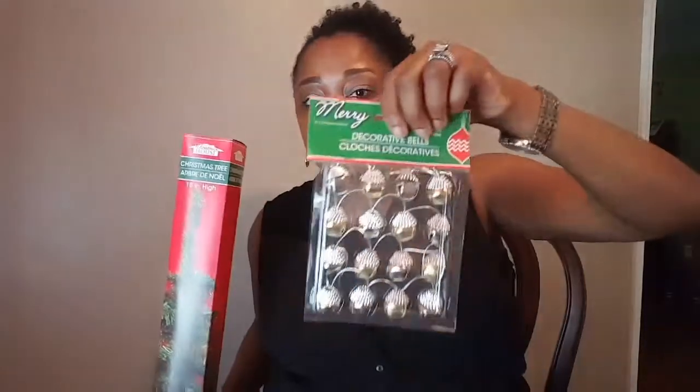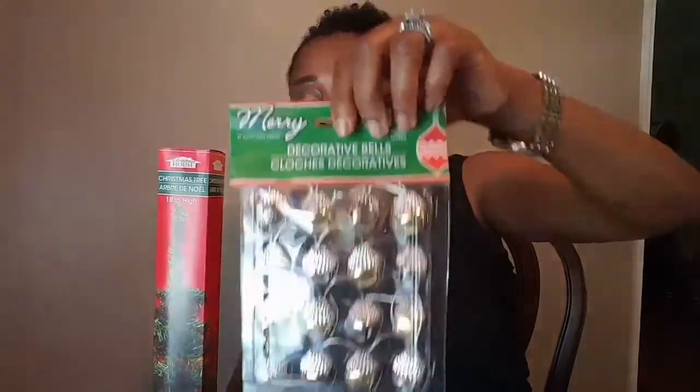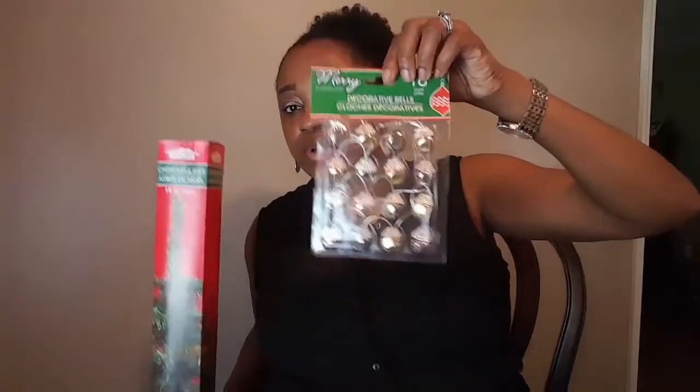I found one of these 18-inch high Christmas trees, and the little, I'm not going to put up a regular Christmas tree, and some little acorn looking, well, it's a decorative bell. They look like acorns to me. But anyway, I'm going to use these to decorate.